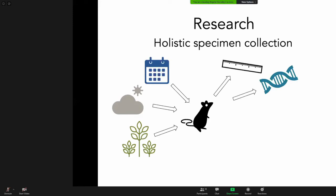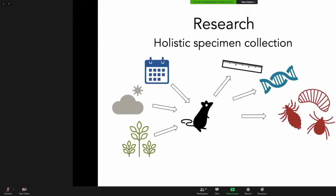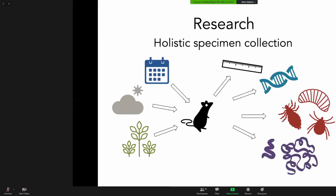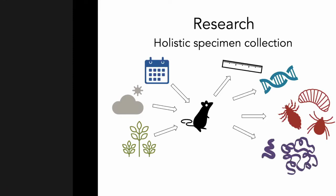We get samples of DNA and RNA that can be used for analysis later on that we store in our great new -80 C freezer. We comb through the fur and the feathers to try and find ectoparasites, and we save those in alcohol or we freeze them depending on the need. And we'll take the organs out and we'll go through all the gut contents and the heart and the liver and the spleen and look for endoparasites, flukes and flatworms and roundworms.